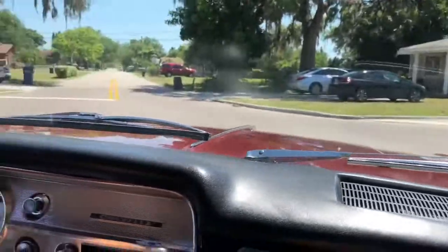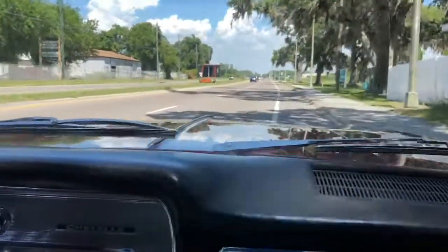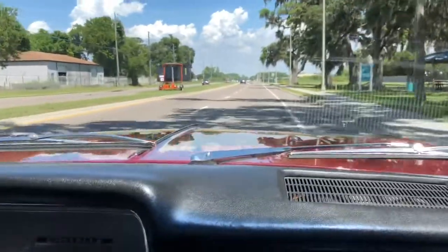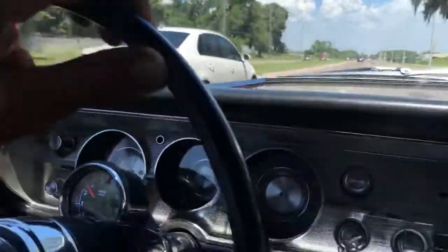Oh, the horn works, you see that? All right, so downshift her. Kind of rev it up a little bit. Sounds pretty good, don't it? Really good.